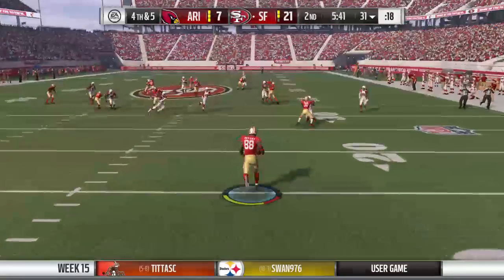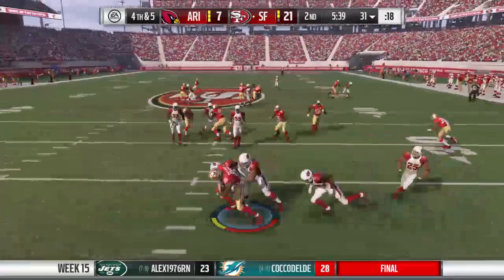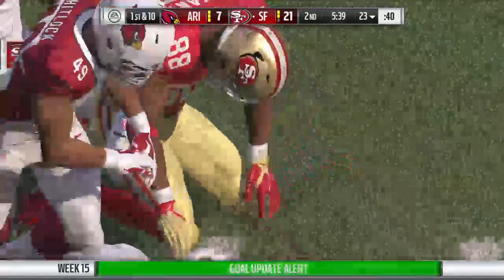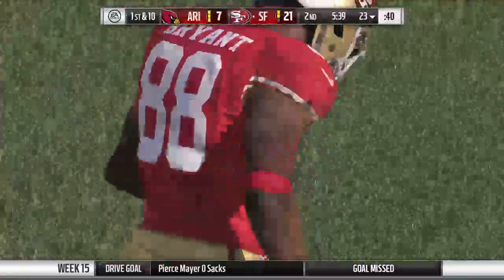And he'll go ahead and field this at the 5. A very good return that time. 18 yards. And the Niners will go on offense.